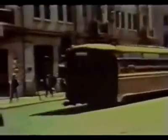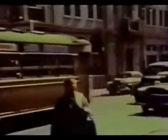Clerestory roof double truckers, another of the handful of Brill master units.